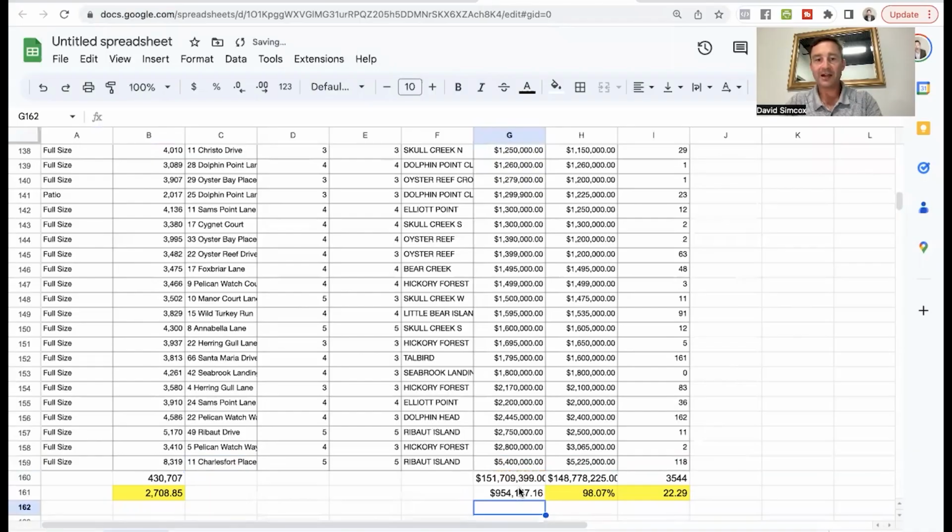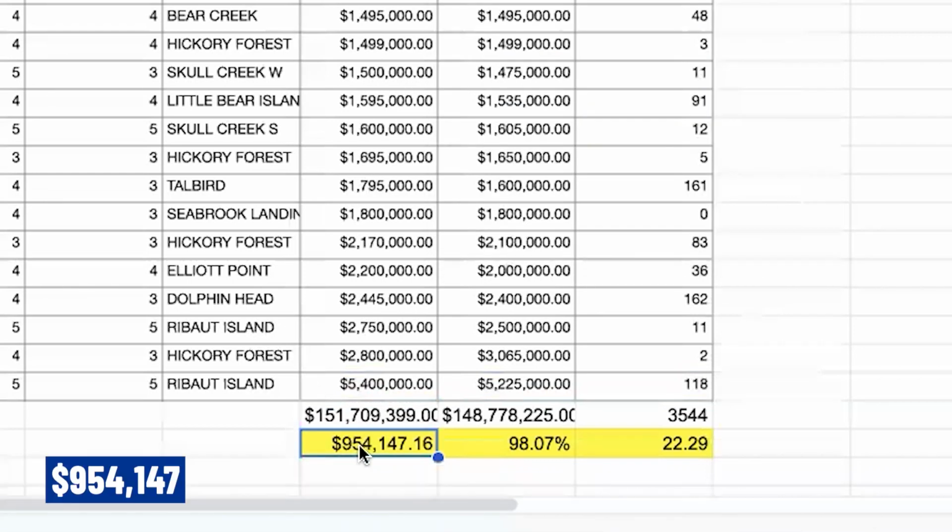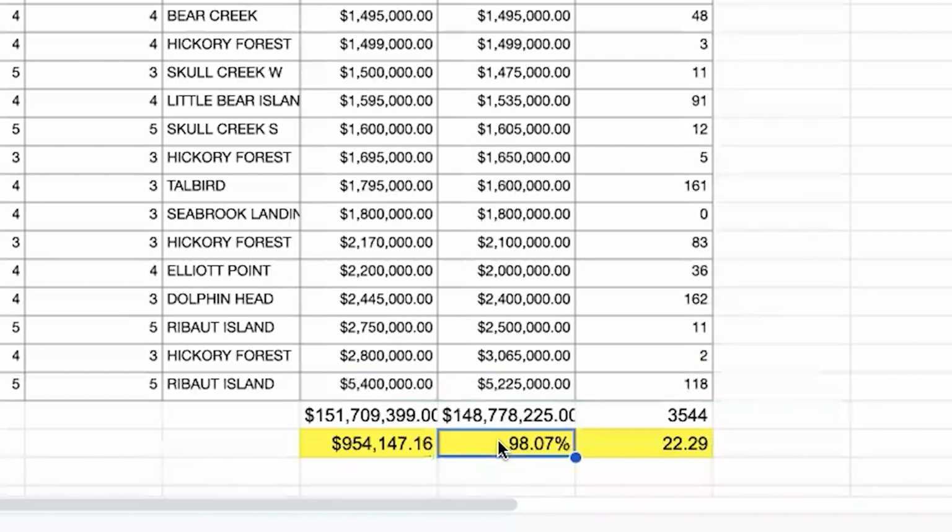Pricing. So the average price of a home in Hilton Head Plantation is $954,000. And the average sale price to asking price ratio is 98.07%. So they're getting almost full asking price in most cases. So it's a very strong market. And the average days on market is only 22 days on market. So keep that in mind if you are coming to shop for a home in Hilton Head Plantation. Average price point, $954,000. You're going to have to offer probably almost full asking price, and the houses are probably not going to sit for more than about 22 days.